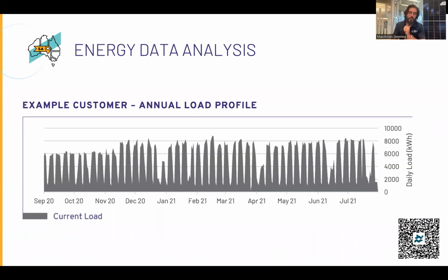So the first thing we do is collect your energy data. So what you're looking at here is actually a real-life customer based in South Australia. They're a large manufacturing site operating 5 days a week. We'll actually be following this feasibility of this particular site throughout my presentation. So this is where we start.